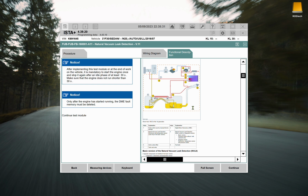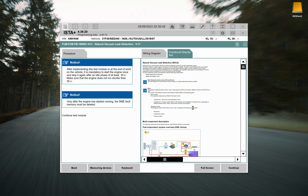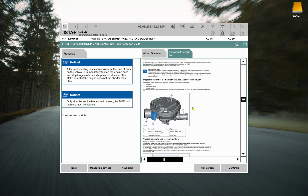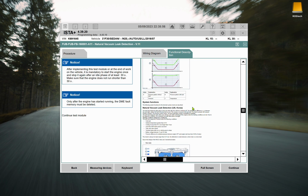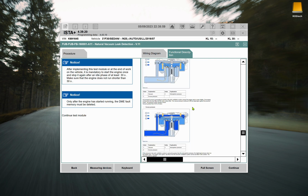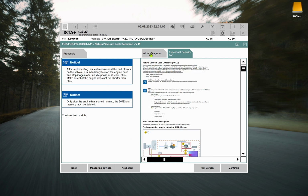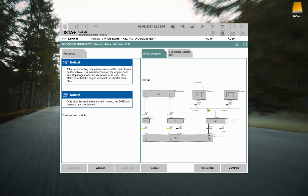This is also a test module, so it will run a test to determine that yes, this is the natural vacuum leak detection system that is going bad. Fortunately, this does not affect our coding or programming or encoding, whatever you want to call it, in any way, shape, or form. But it does serve as an informative means to let the customer know what is actually taking place, so that he does not end up spending money on a part that he may not need. So my advice was to have this diagnosed before he goes ahead and purchases the purge valve.